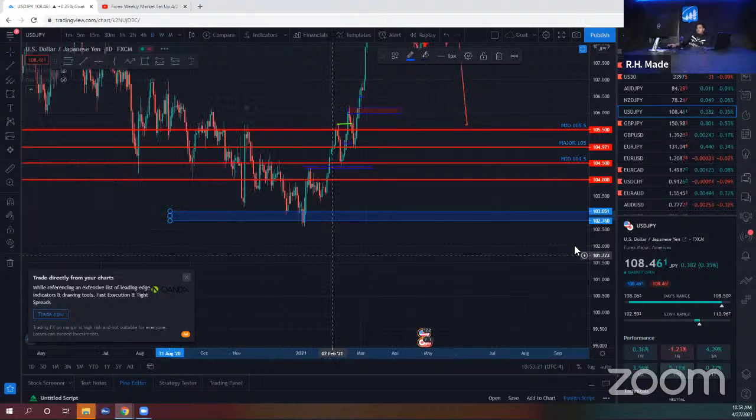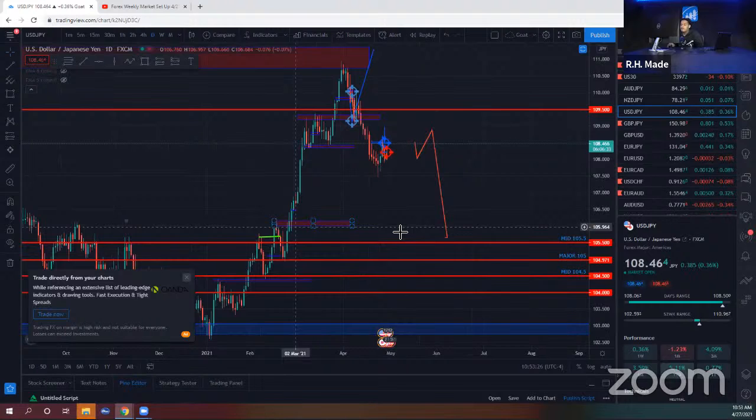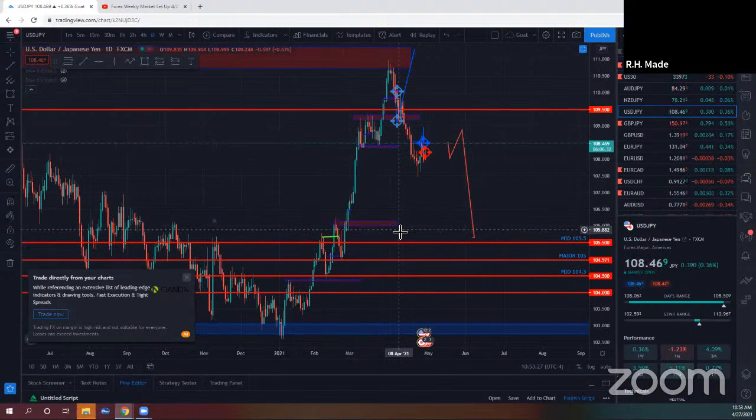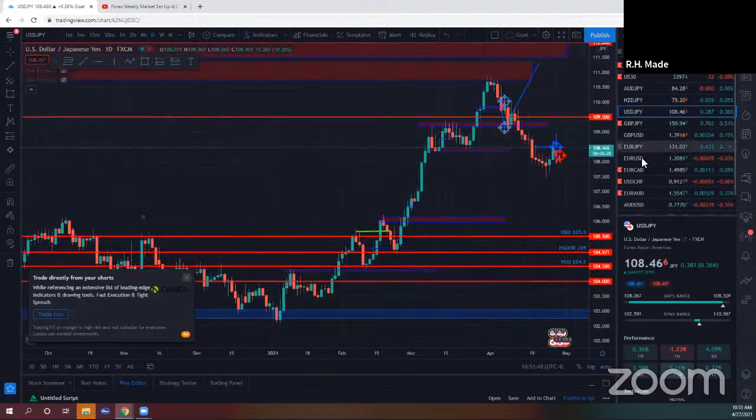So first it's this level, and then if it blows past that level, we'll capitalize, we'll react, we'll wait for another chance to enter. So that's USD JPY, and now last one, Euro U.